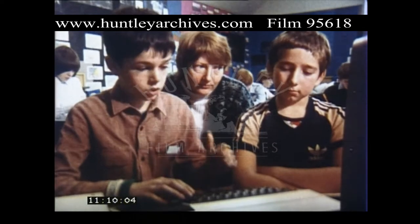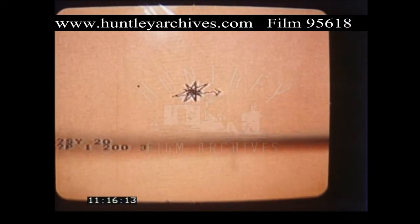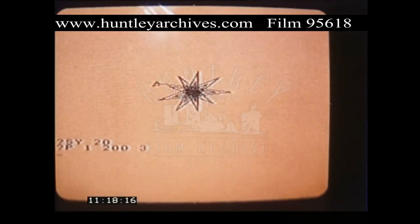To motivate the children, attractive, easy-to-use graphics must be available. The logo system here allows complex shapes to be specified using only a few instructions.